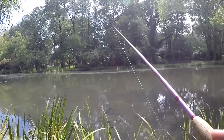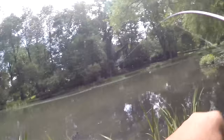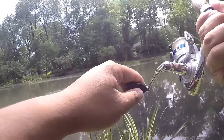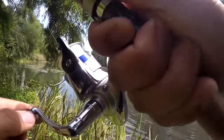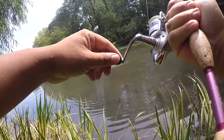Come on, koi. You can do it. Get it. Fish on. Oh, yeah. Did I snag it? Hopefully not. Yeah, it's on the mouth. Good stuff. Took a little while, fellas, but the koi finally got the corn.